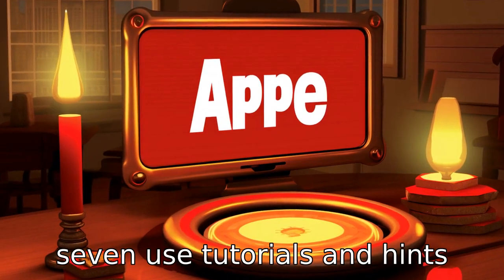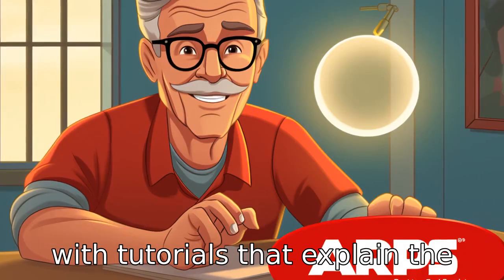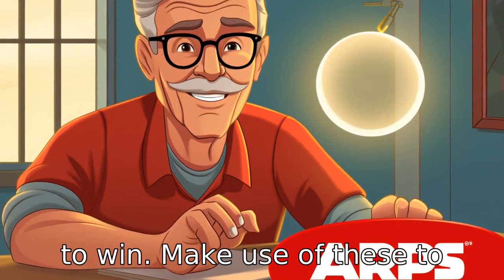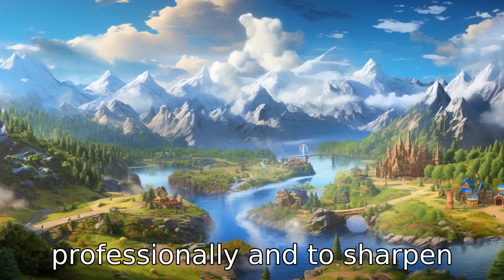Tip 7. Use tutorials and hints provided. Most AARP games come with tutorials that explain the game rules and even strategies to win. Make use of these to learn how to play the games professionally and to sharpen your skills.